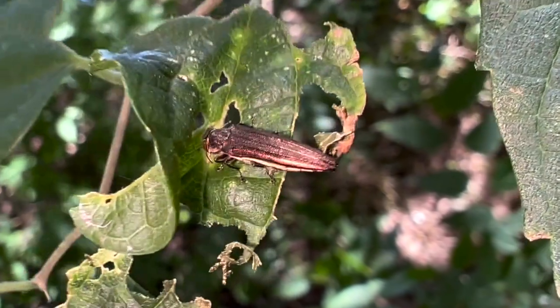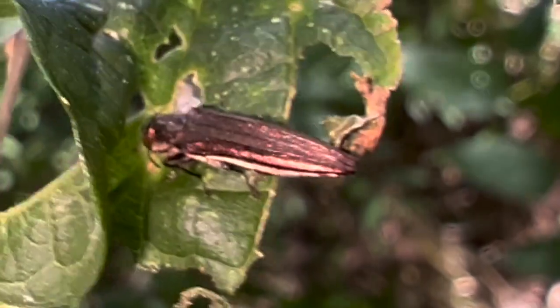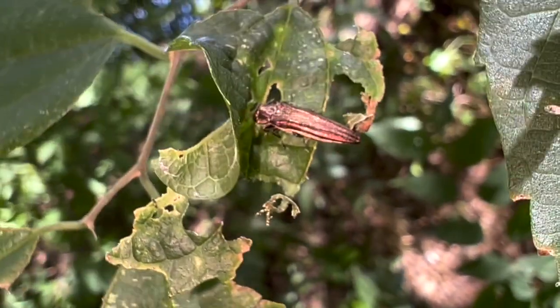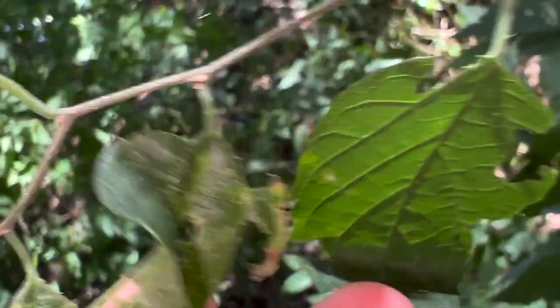I almost fell. Huh? I almost fell. Let's see. Yeah, in the right light, they light up pretty colorful, man. Look at that. It's just sitting on the tree leaf, on the Celtis leaf. And I don't know. Oops. Check this out. What did he leave? He left.